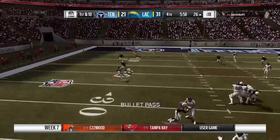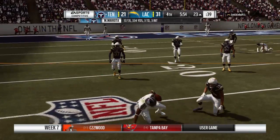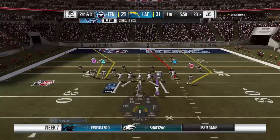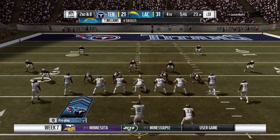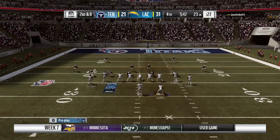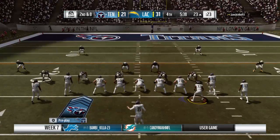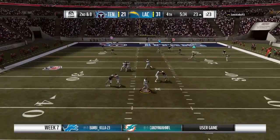Mariota again. Dumps it off to Lewis. And he'll go down here right around the 23-yard line. Give him 2 yards on that play, and it'll bring up a second down. Well, it's tough to be a defender in today's NFL because there's so many things to account for in today's passing game, including the back sneaking out of the backfield. Not quite as bad as a turkey bowl where you have that center-eligible stuff, but still a lot of guys to account for.